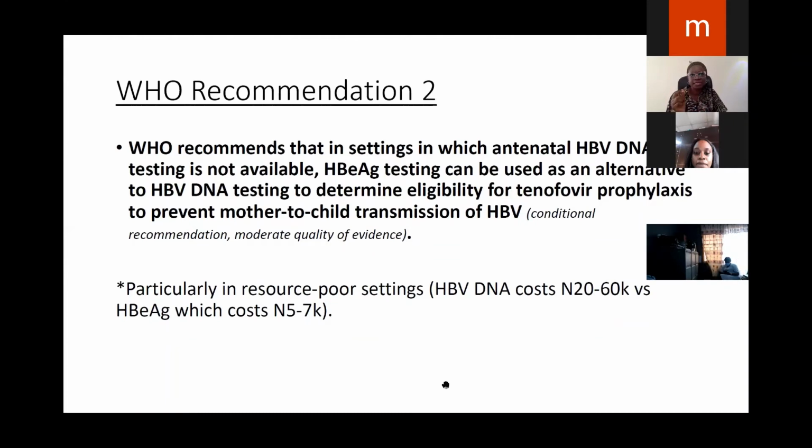And I stressed earlier that this envelope antigen testing is the one that tells us that the virus is replicating very fast. It's a mark of infectivity of hepatitis B infection. So if we can do this, averagely that costs about 5,000 to 7,000. Could be lower in the government hospitals, but I mean it's a lot cheaper than the DNA.